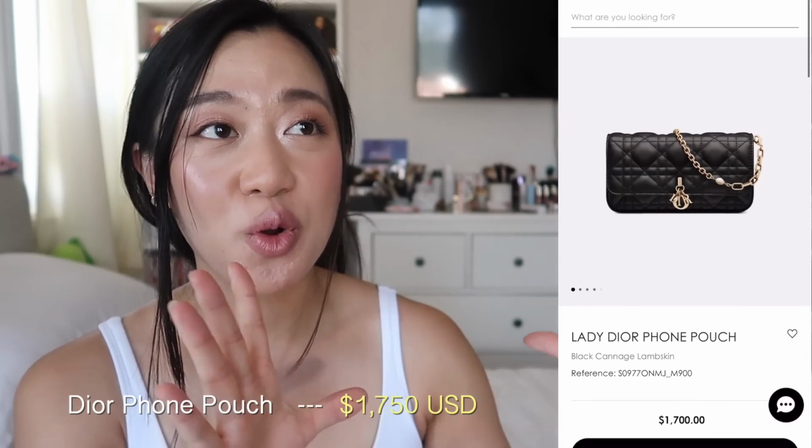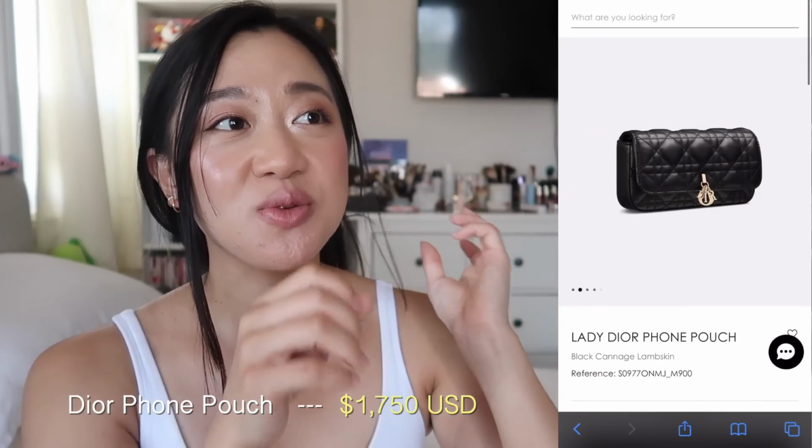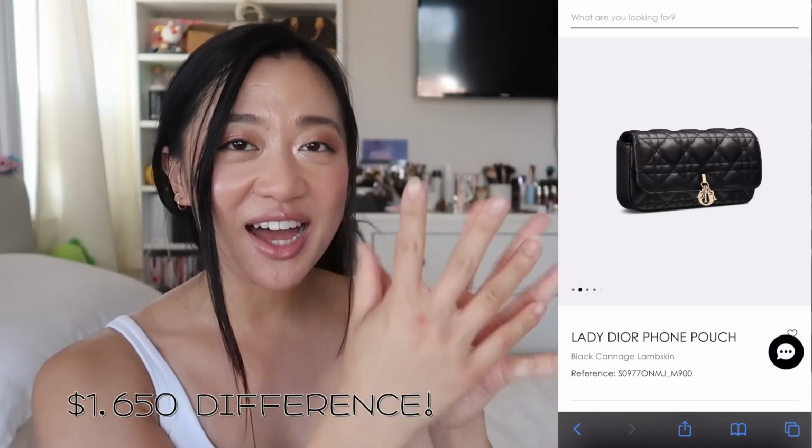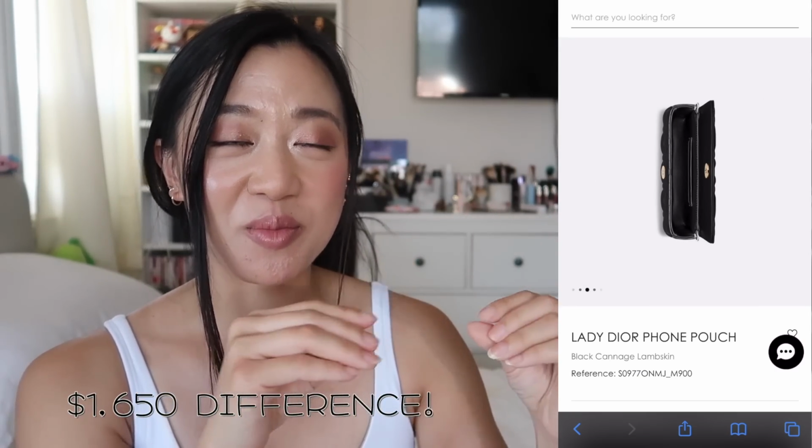And they do have this in patent. They have it in other colors. I remember they had this in a green iridescent hardware color as well, so that's interesting. And then the second alternative to this is more similar, so it's horizontal. It is called the Dior phone pouch. This one looks more like a little bag, to be honest, whereas the other one was very flat, simple and basic. This one has a little bit more fanciness to it.